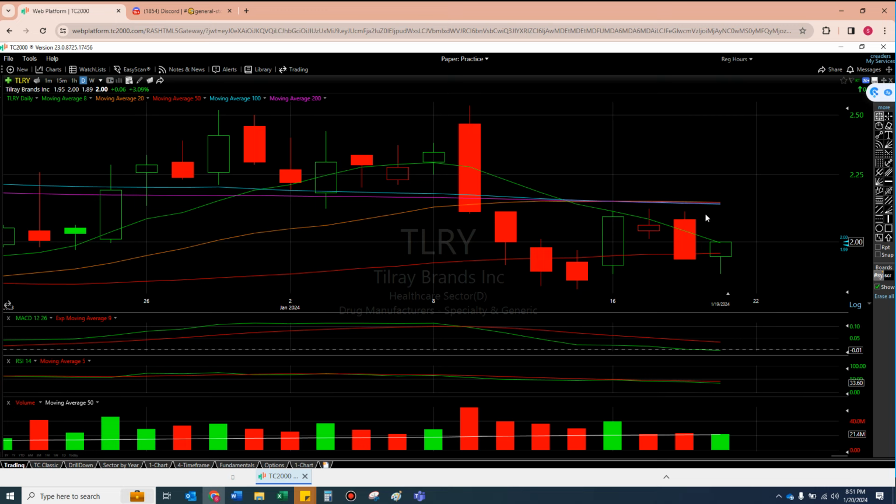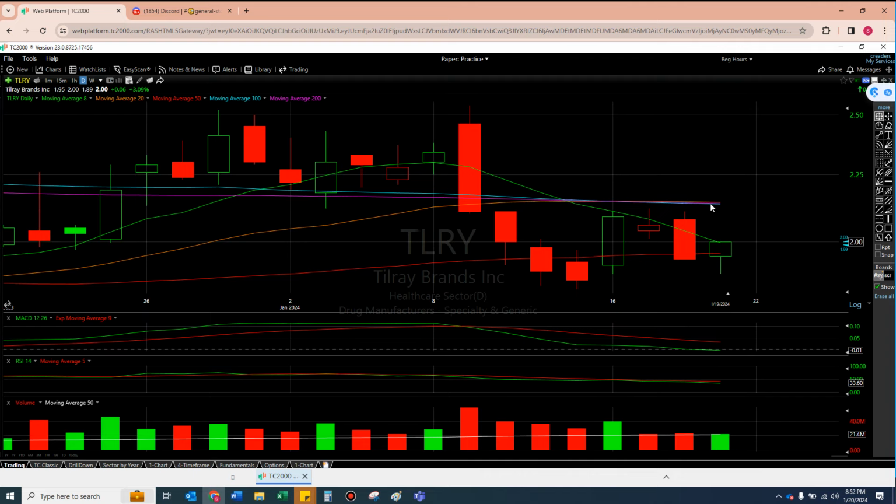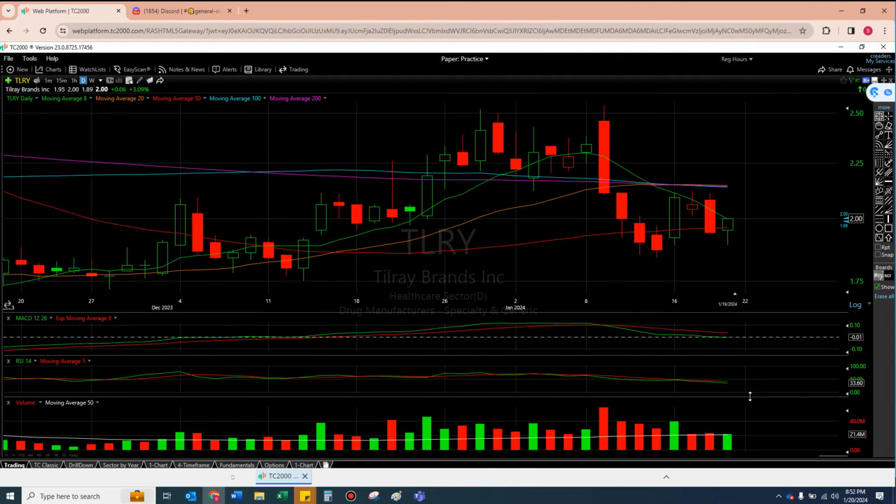And look at this little channel. I don't need to draw the lines because it's basically all of these and then just this red one. This is a lot of red, red, red, red, red, green, green, green, red, red, red. It could be a nice little green, green, green back up. This will be very hard to get over at 214. You can see in the box there's 3 lines, the 20, the 100, and the 200. So that's going to be a little difficult to get over.